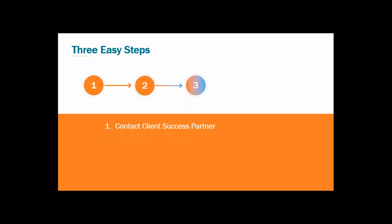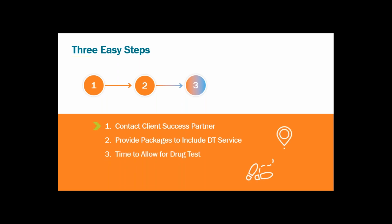The first one is to contact your client success partner and let them know which background screening packages you'd like to add a drug test to, and how long you would like to allow for the candidate to submit to a drug test. Really, this is the only information we need to know, and it really is that fast and easy. If you have any questions about what we've covered today or about the drug test integration, please do not hesitate to contact your dedicated client success partner, and we'd be happy to answer any questions you have.